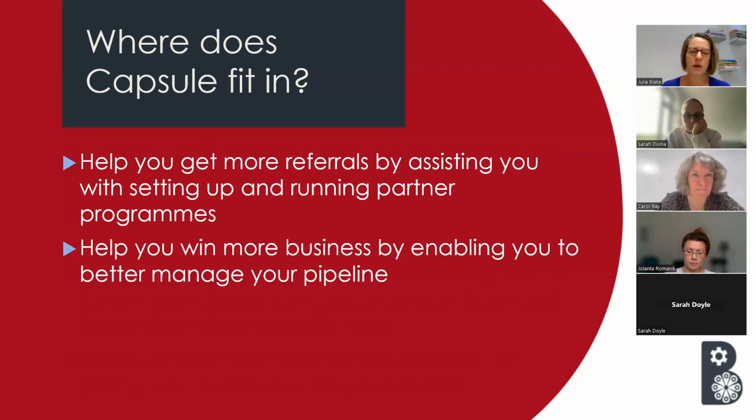It can also help you win more business by enabling you to better manage your pipeline. And so many business owners manage their pipeline, it's probably not very PC to say anymore, but I was going to say on the back of a fag packet, but that's probably not so relevant as it used to be 20 years ago. But a lot of us manage our pipelines in our head. And of course, when that happens, bearing in mind we can only keep 5 or so things in our head at any one time, things are going to slip. So it really does help you better manage your pipeline. And all that functionality is included in the price.